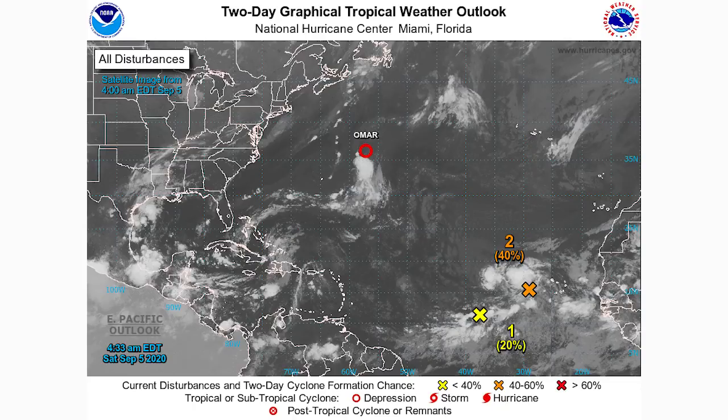At the very end of the video, we're going to take a look at how the shear and the dust is coming along, see why more storms could have an easier time developing coming up. Now, we're going to move on and take a look at that first disturbance on the 5-day outlook.